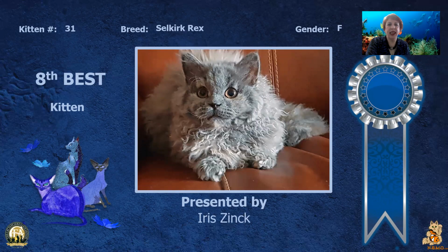I love the cat, and I love the picture. Look at that wonderful Selkirk Rex coat. It's so soft, it's so curly, and it contrasts so beautifully with the leather couch that this girl is posed on. You can see the squareness to her jaw, you can see the roundness to her eyes, and they are set exactly one eye width apart, just as they're supposed to be, contributing to that very sweet expression. She is my 8th best kitten.